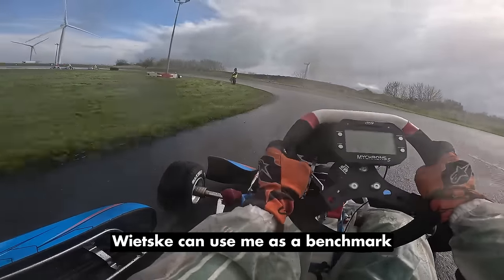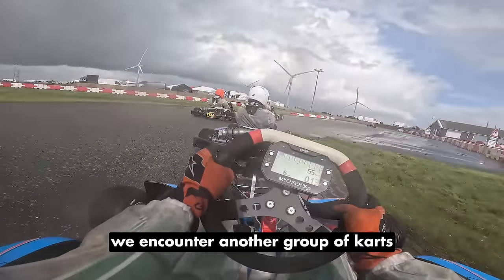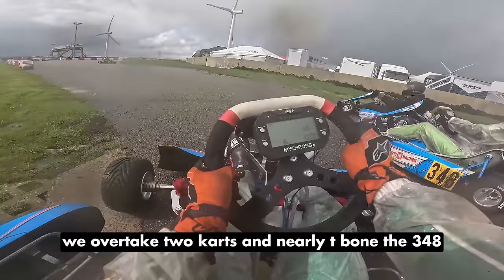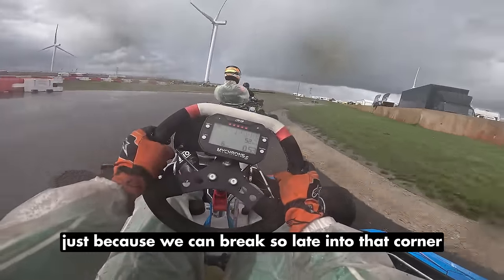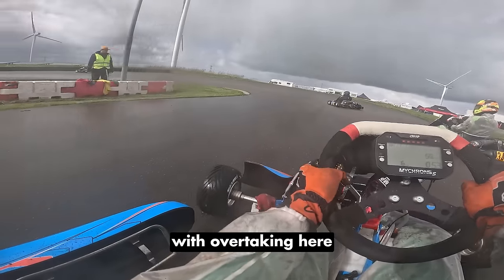Now Wieske can use me as a benchmark to see where she is gaining and losing time. We encounter another group of karts, and it's once again clear that we are very strong into the middle sector hairpin. We overtake two karts and nearly T-bone the 348, just because we can brake so late into that corner. Just to give you an idea on how strong we are with overtaking here, check this out.